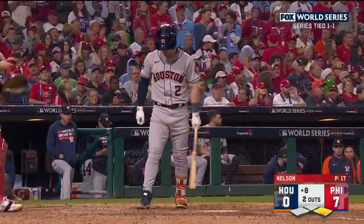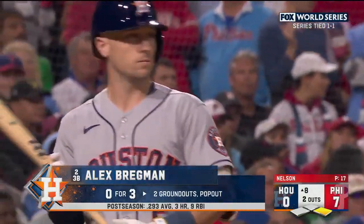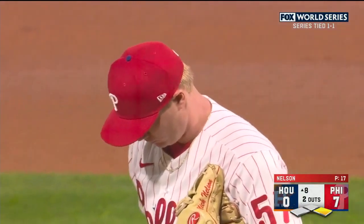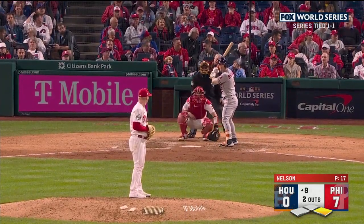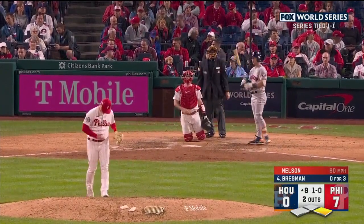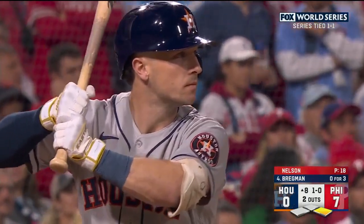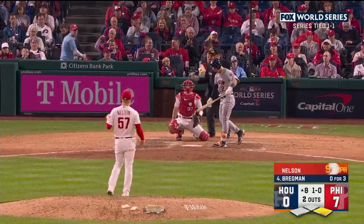Bregman's 0 for 3. Ball up. 1-0. It's been a resurgence in the World Series for Bregman so far this year with a double in the first game, a home run in the second game. He was a monster in his first couple trips to the World Series. Swings and misses at a fastball here, and it's 1-1.